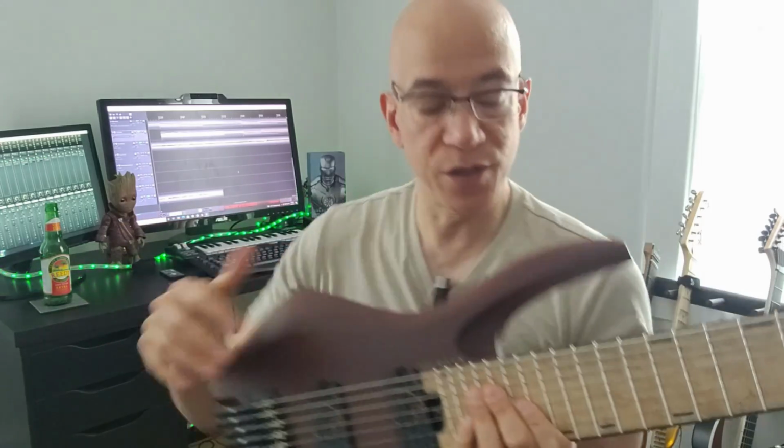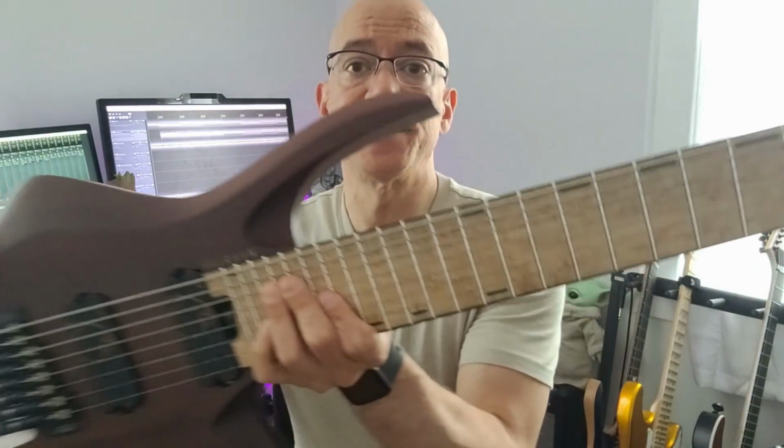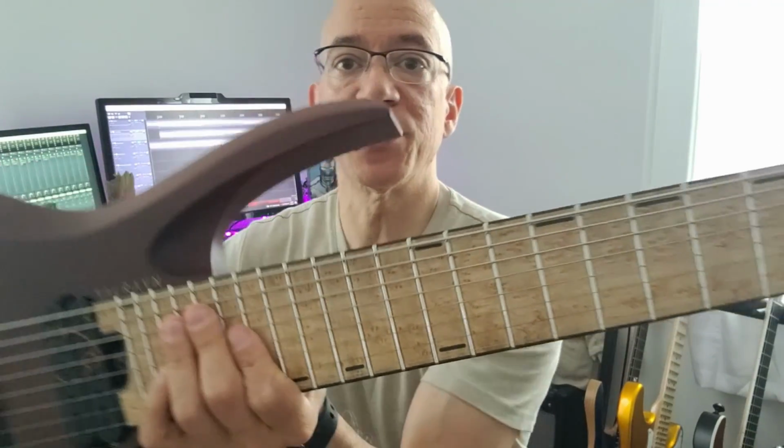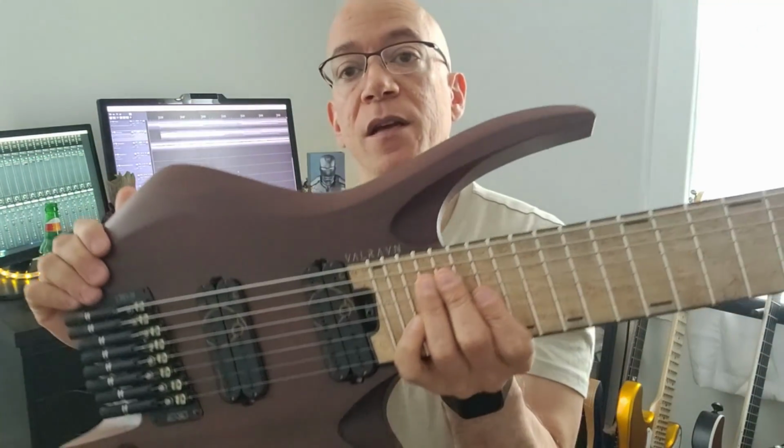Unbelievable. I love these inlays. All right, now I didn't put the lumen lays here because I don't perform live anymore, so I don't need to see in the dark. I'm strictly a studio guy now. And so these inlays are really cool, and I love how they're offshoot like that, kind of like my NK.